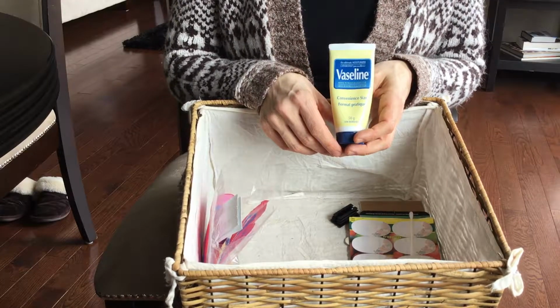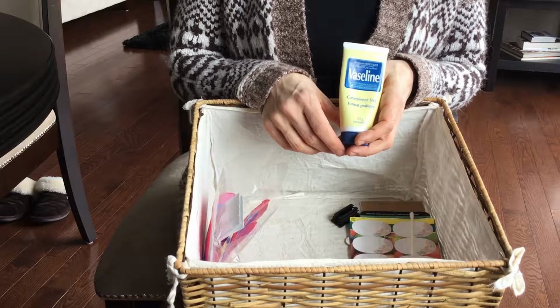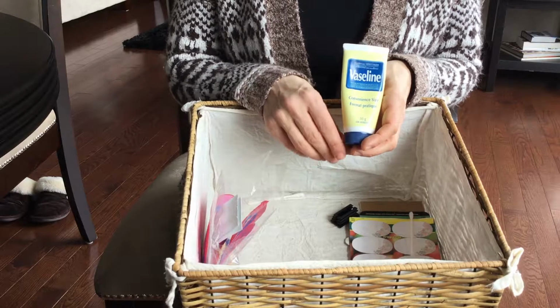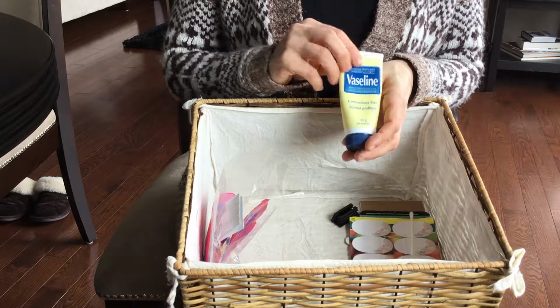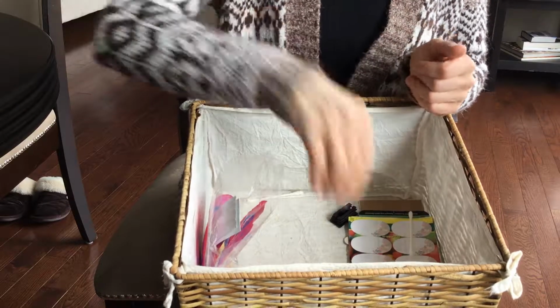I also have some Vaseline. The vet told me that I could put a little bit of Vaseline on their paws if they're throwing up a lot of fur balls. Again, it hasn't been a big issue with these cats. I'll just keep this in here in the basket just in case, but they don't vomit, so I haven't had to use that too often.